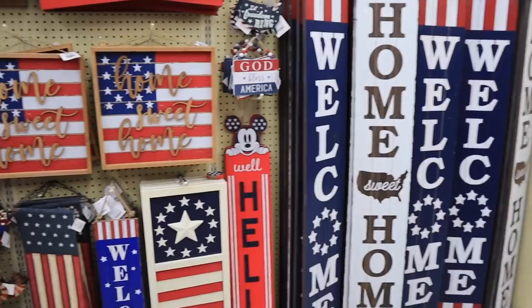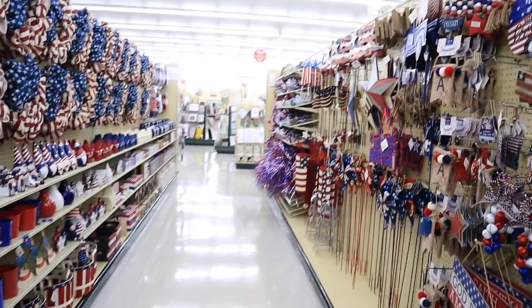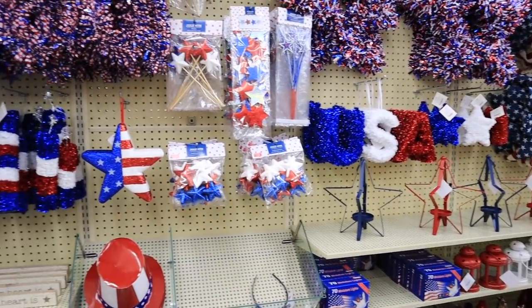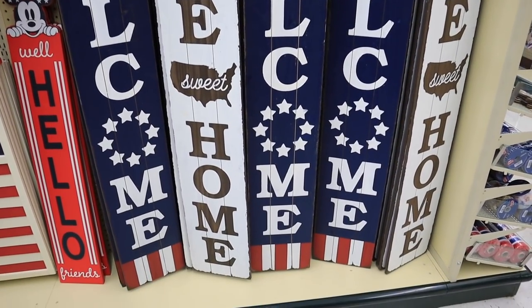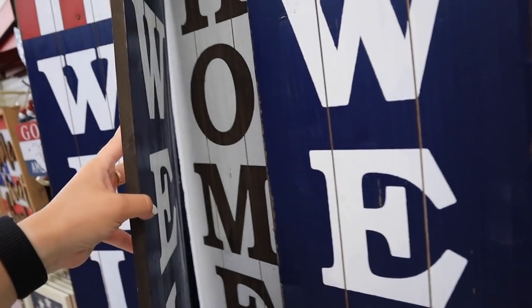They also have a ton of really cute 4th of July stuff, so I wanna go ahead and show you some of that too. They have an aisle, actually several aisles, of really, really nice 4th of July decor. These home and welcome signs are amazing. A lot of times they are double-sided, so let's check it out.